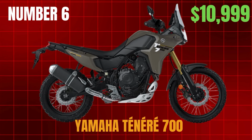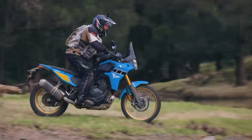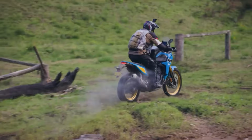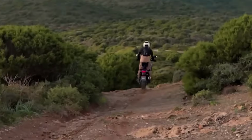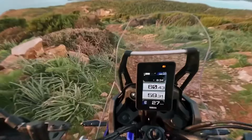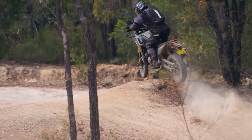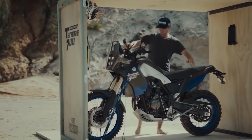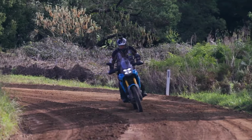Price, $10,999. Not only is the Ténéré 700 one of the most affordable middleweight adventure bikes, it's also one of the most capable. And there's a reason it has such a cult following. This thing is light, friendly, and the only intimidating thing about it is that relatively tall seat. But once you're moving, all that disappears.